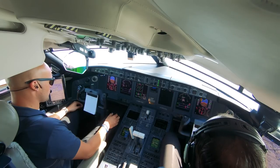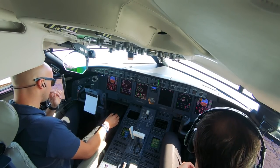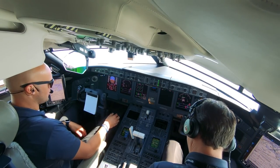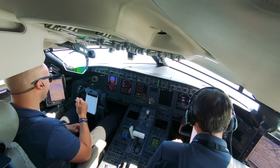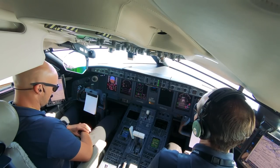Well, with this amount of gas, we can virtually hold here indefinitely, so we don't really have to worry about it quite yet. No, we got hours. Hours of fuel. Yeah, I've had numerous people land at the Vineyard. Okay, can we do the ILS 24 at the Vineyard? All right, stand by.